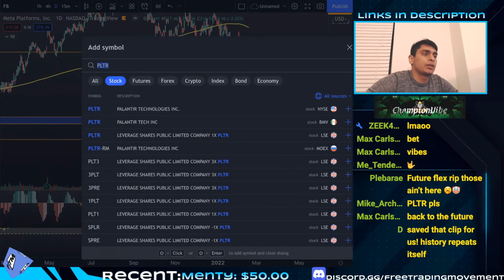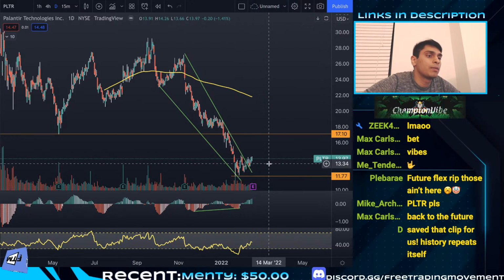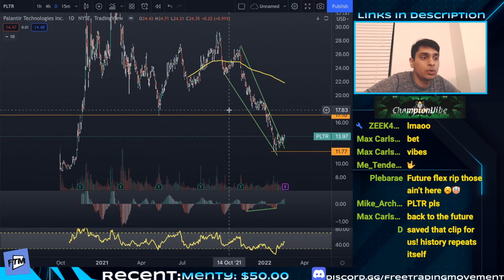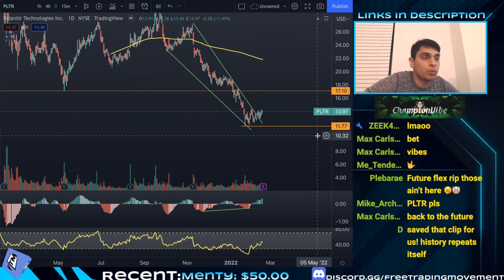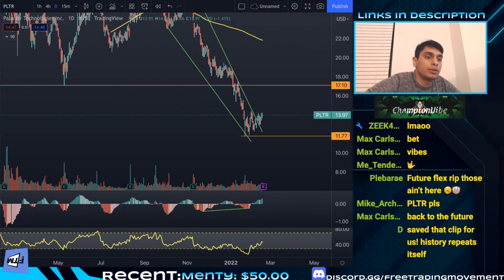Palantir had earnings, if I'm not mistaken. Do they have earnings today? No, they have earnings tomorrow. So you can do all you want technically. Technically, you broke out of a wedge. You don't have much resistance till 17, and your closest support is 11.77. That's really all you can do technically, and earnings will probably decide your next move in the next few days. So that's really it for that.